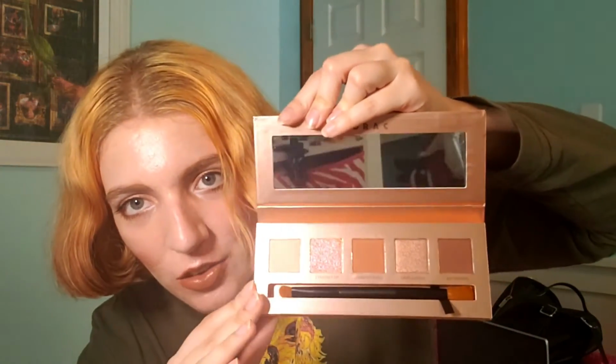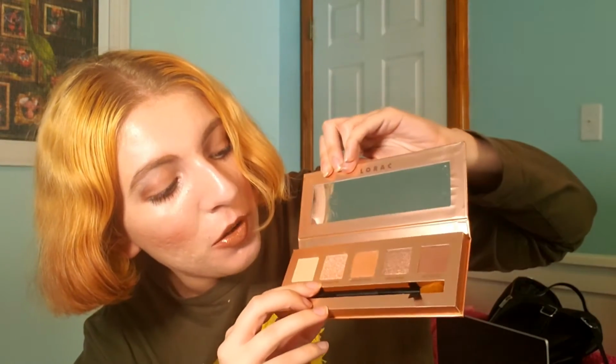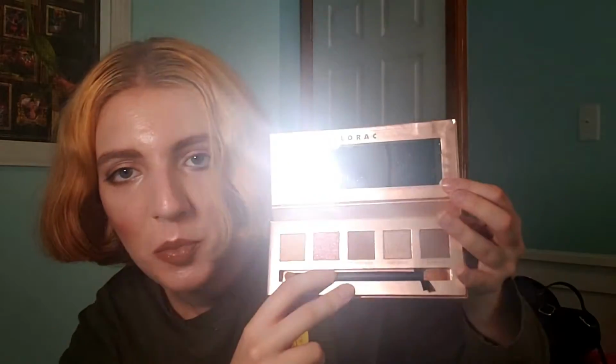And this is what it looks like out of the packaging. It's really nice rose gold. And whoop. Here's what all the shades look like. I'm really excited to use this shimmery pink one right here because I love pink. And also, just like with the Elegance palette, it came with an eyeshadow brush.